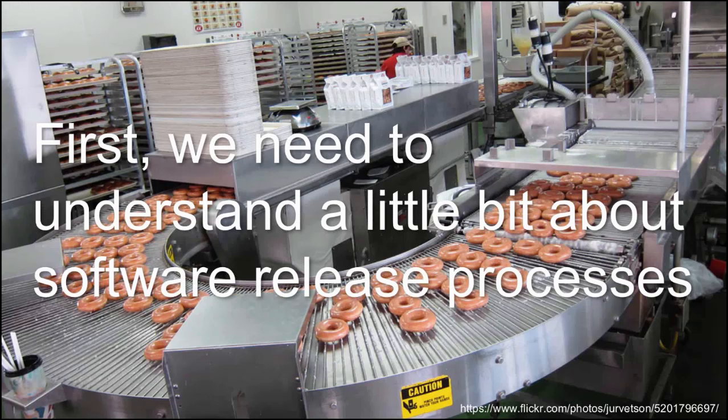So first we need to understand a little bit about software release processes. And I often like to joke that releasing software should be more like making donuts than building cars. We want to make it very simple and very quick to get out our software, such that we are stamping them out much like this picture here.